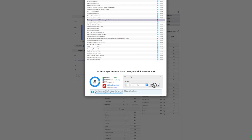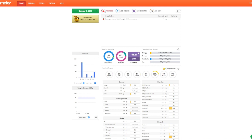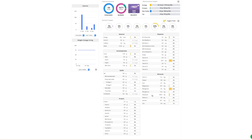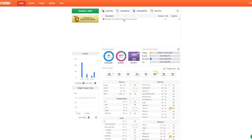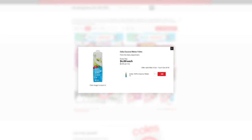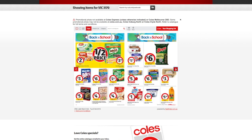Let's have a look. Add serving. Let's see what happens. Oh, gold membership. So it's got a bit of vitamin C, a bit of manganese. All in all, not very much. And let's look at energy. 44 calories per serving. But what did they say a serving was? One cup. Okay, so if you're going to get something like this, as long as you have one cup, it's about 44 calories a serving. I'll leave that as an optional, but preference is just have water or infused herbal tea, and I will be showing that in future.